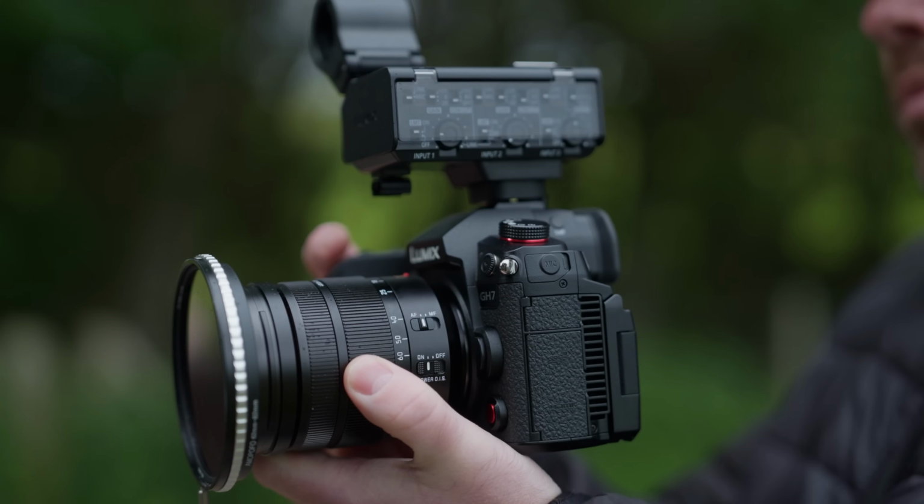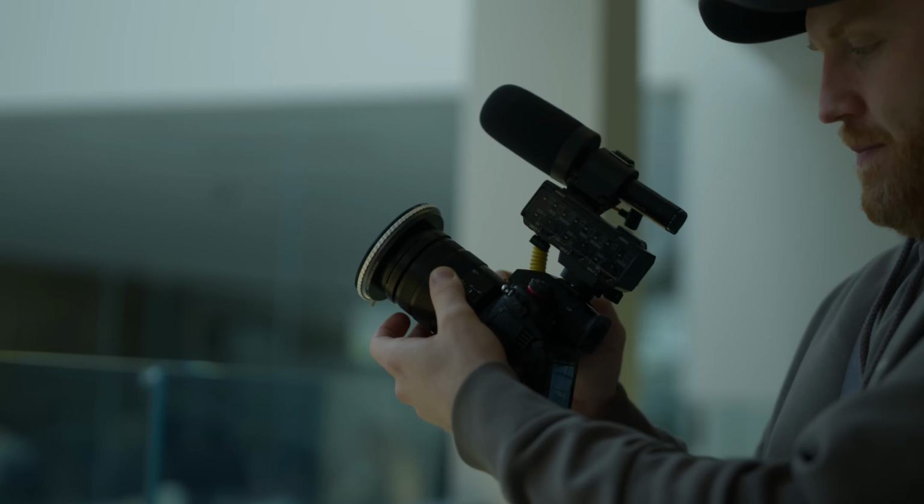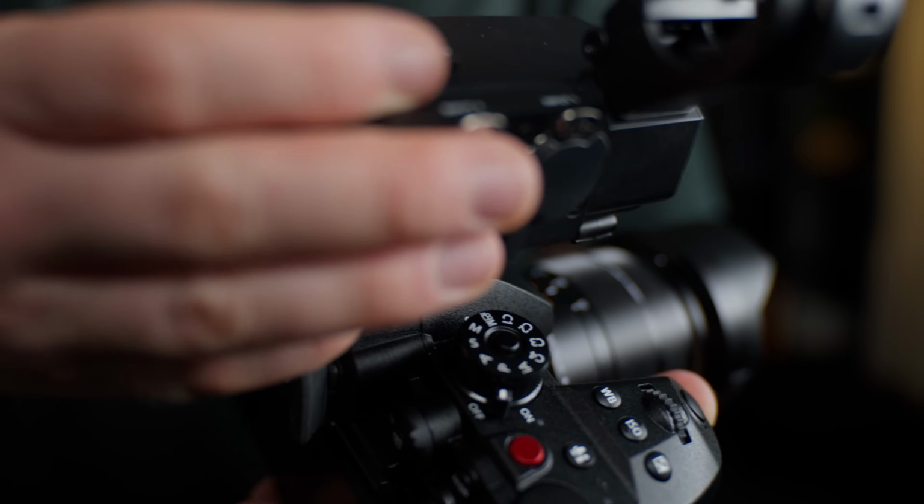You just get 120 in 4K that we have not seen from Panasonic yet, and it cuts and matches really well compared to its 50 and 60p, 25 and 24p counterparts. Let's talk about 32-bit float audio.